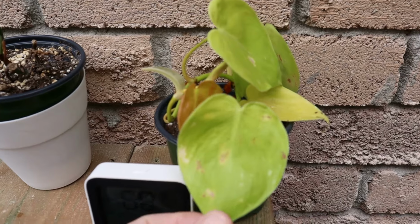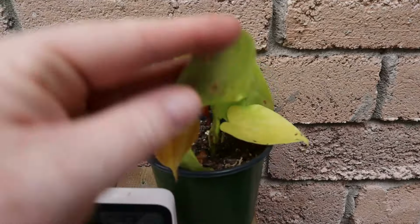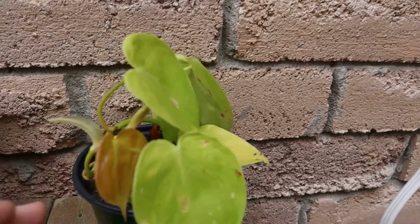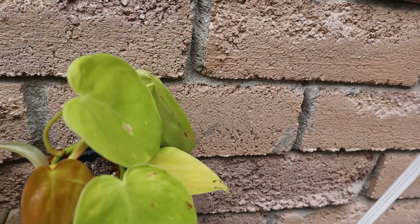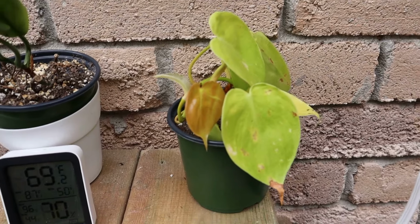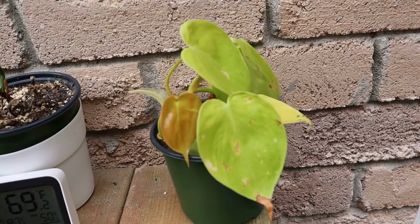And I'm not sure, I did treat all of my plants for thrips. I'm not sure if this is thrip damage, which I think it might be, but you can see the new leaves are coming out fine, and I think it is coming back to its glory. I'm hoping it'll do well here. Again, I didn't have it in the best conditions, so I'm hoping to see some great things from this.